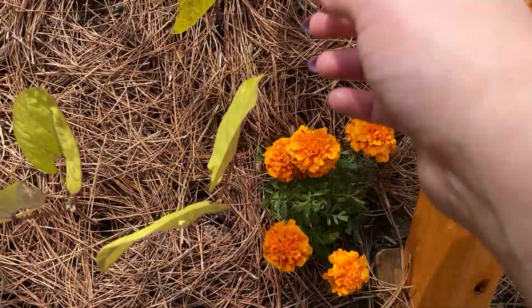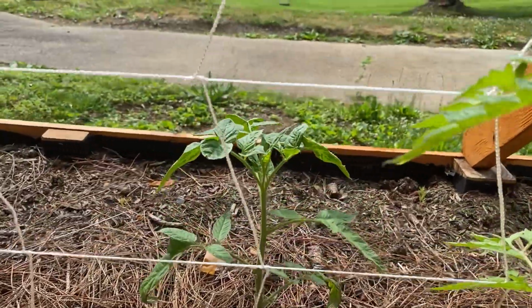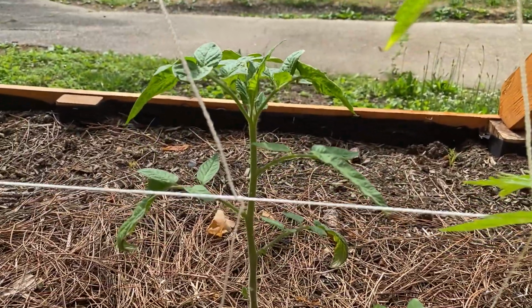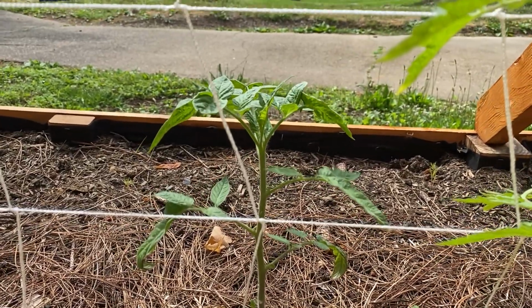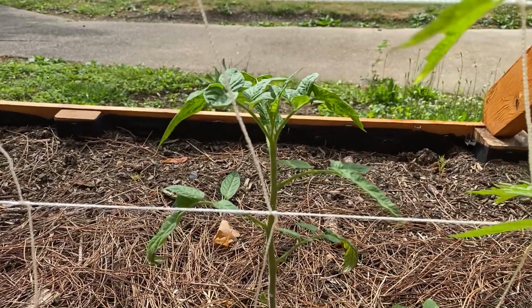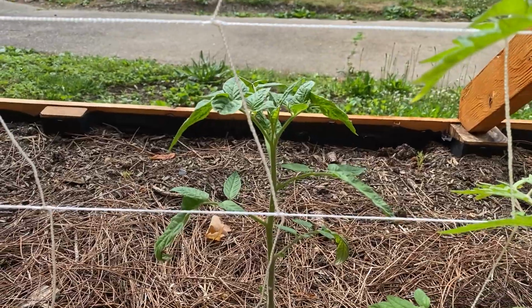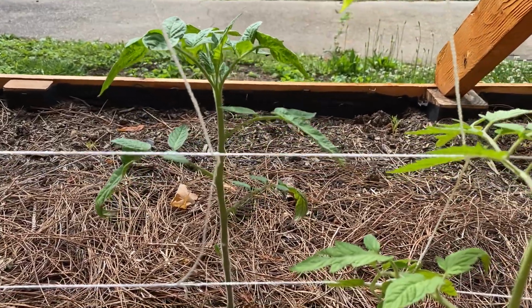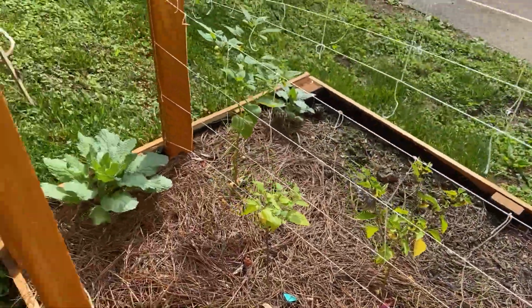The marigolds are going crazy, which is wonderful. This is the triple crop that I talked about a couple weeks ago that was looking real sad, and I sprayed it with some insecticidal soap because the coloring looked like some sort of insect problem. Then I kind of just left it alone and it's looking so much better.